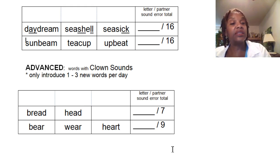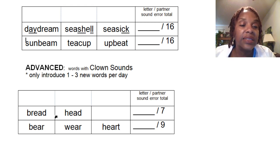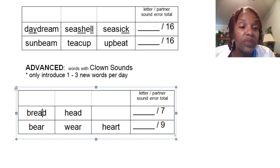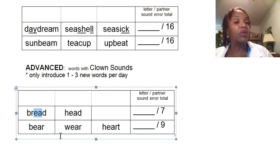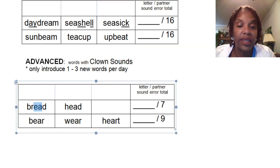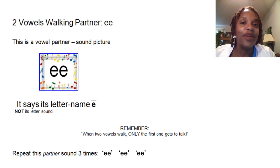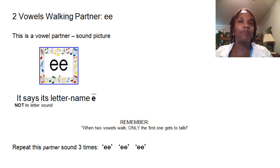And as you're sounding out these words, I want you to say out loud what's clowning around. For instance, for this word, you would say, this word is bread, and in the word bread, the partner ea is clowning around, making the eh sound. Okay, so talk it out, talk it out, talk it out. Good job.